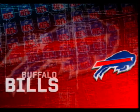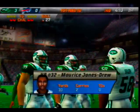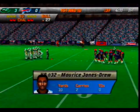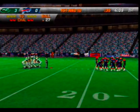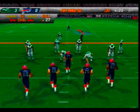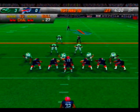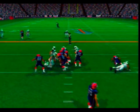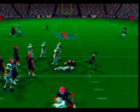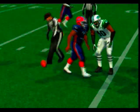Let's watch him as he gets through right here. And he breaks a tackle and keeps moving forward. I tell you, this guy's hard to bring down. Yards.